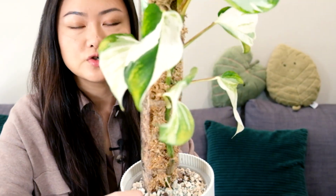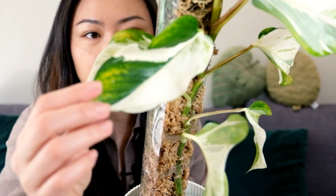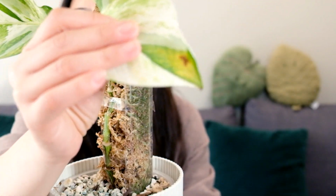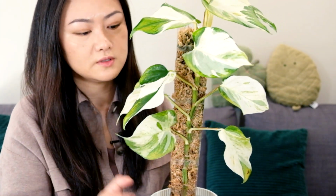I can show you that some of the bottom leaves definitely have yellowing, and I thought maybe it's pests. So I did a full inspection of the plant. You can see there are some spots. I honestly thought maybe it's pests, but it's not. I can't find any pests on this, and it is continuing to grow new leaves. So there were a lot more leaves at the bottom that fell because of yellowing from the underwatering, and I suppose these damaged leaves will slowly fall.